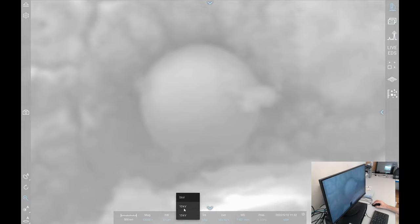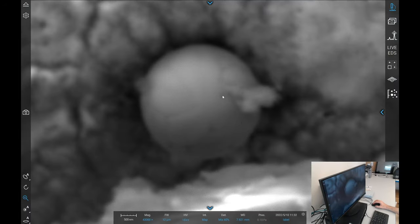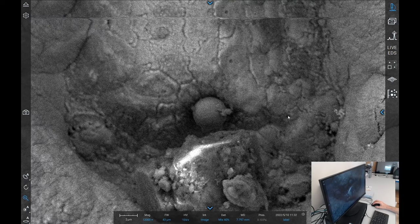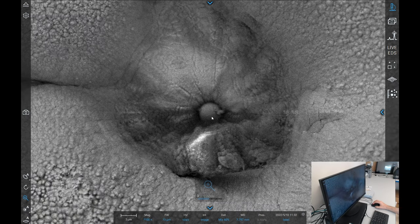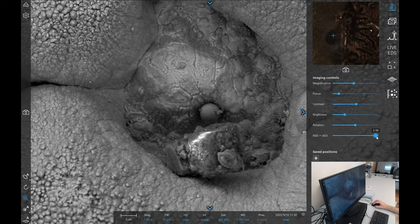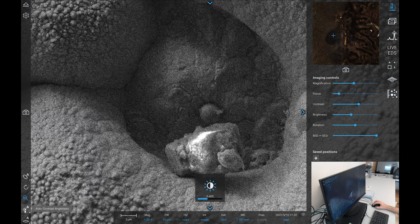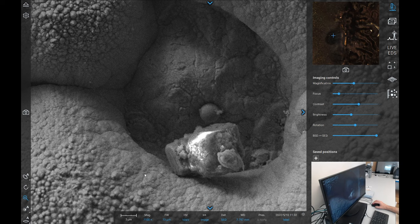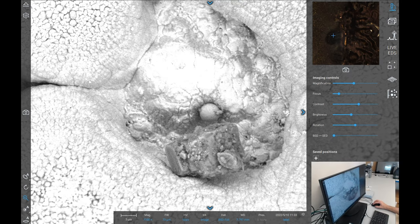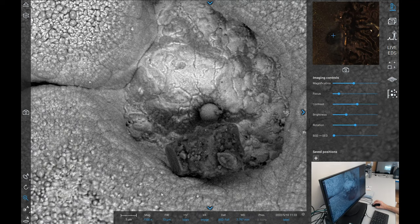Maybe if we change our voltage here, it could give us a better image. Oh dear. That didn't really work, did it? Okay. Well, how about that? Isn't that a thing of beauty? Right the way down there, this looks like a bit of detritus that's fallen in, but this is where the music stopped for this bit. And let's have a look at our elements here. What a thing of beauty.